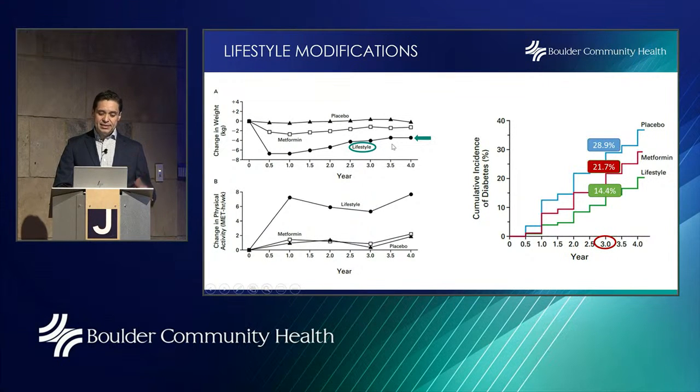The first analysis they did was at 3 years. If you notice the weight loss, it's around 6-7 kilograms when they were making significant lifestyle changes. They lost around 3-4 kilograms when they were taking medicine. And the placebo group, as we mentioned, was just talked to: okay, let's try to lose some weight, be more active, see you in 3 months. Obviously, the change in physical activity, as expected, was higher with intensive lifestyle changes.